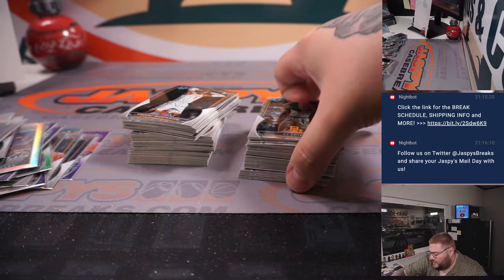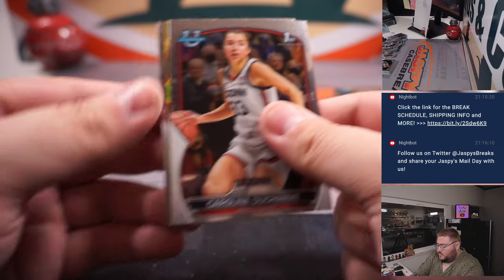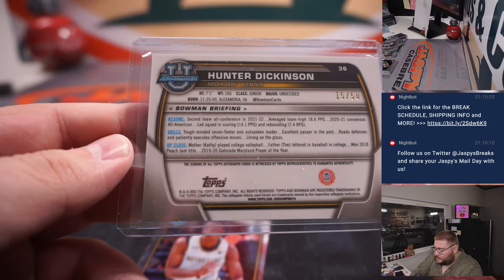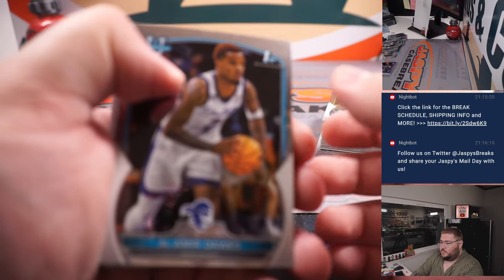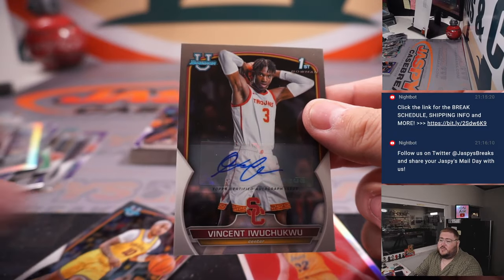All right. The fourth and final box. Let's get something nice here. Some gold coming up here. Gold Hunter Dickinson. A little color match there. Hunter Dickinson on the auto, our first one. 15 out of 50. Nice gold wave. Then Cork on the Bowman 09. Our second auto, last auto potentially.